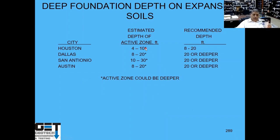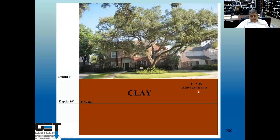So if your active zone is 10 foot deep, your piers are 20 feet in Houston. You go to Dallas, your active zone is 8 to 20 feet deep, you've got piers going 20, 30 feet deep. You go to Las Colinas, your piers are 50 foot deep. San Antonio, you've got a deeper active zone there because of lower rainfall, your piers are maybe 60 foot deep in some areas. In Austin, 8 to 20 feet deep, 20 foot deep piers.